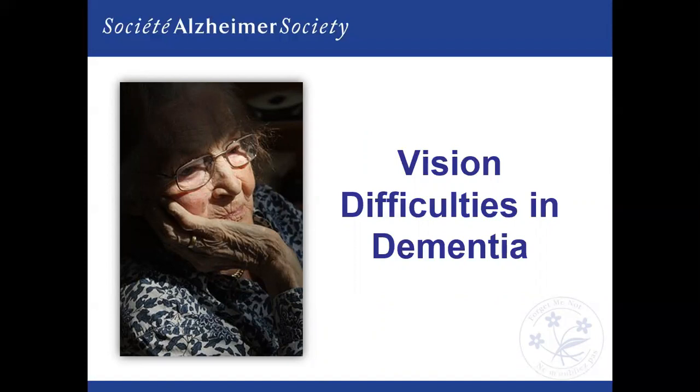Okay, so now that we've had a chance to talk about the parts of the brain that are responsible for vision and perception, as well as the types of dementia that cause vision difficulties to occur, let's talk a bit more about the vision and perception difficulties that a person living with dementia may experience as a symptom of their dementia. So the specific difficulties a person experiences will vary depending on the type of dementia they have. This is because each type of dementia can damage the visual system in a different way.